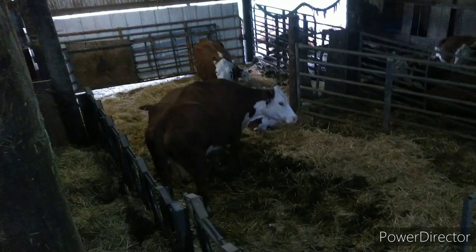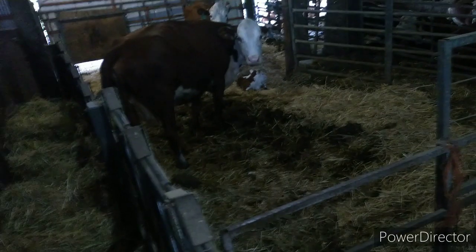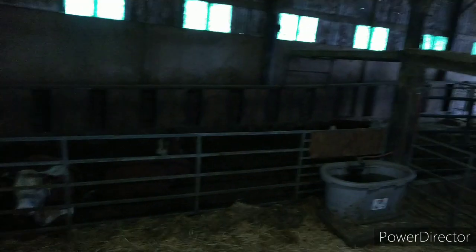Oh, sure. Cow put your head in the way. Made a mess of that last night. There's the new baby. Excuse me. And yeah, moving fast for you in the dark. Part of them other groups in here.